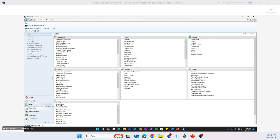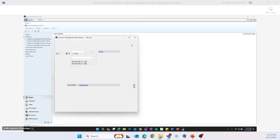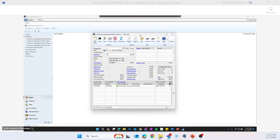If you were to install collections management, most of the features and functionality do reside here within this sales area. But I do have a number of shortcuts here on my homepage. And again, being that we are showing 3 modules in today's webinar, I want to show you a high-level overview of both the day-to-day collections that we offer, as well as the automation practices. So we're going to start here with the collections main window. So this is really going to be the command center. It's great for ad hoc inquiry.